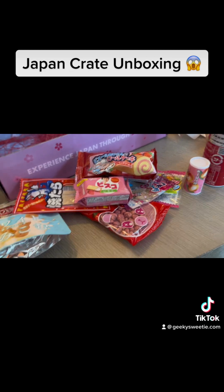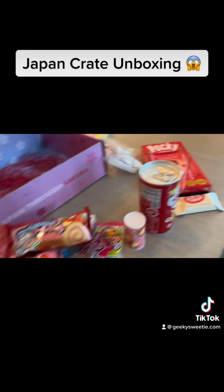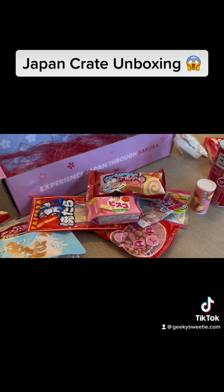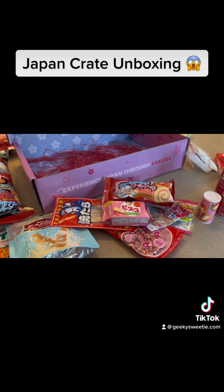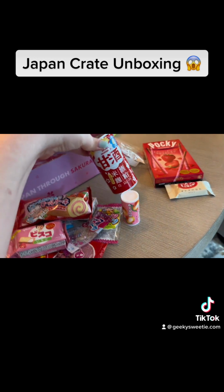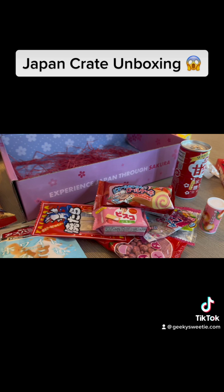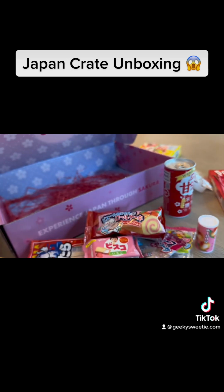Strawberry's good too, though, but I assume that there's probably cherry candy they could have included. And then, like, a cherry soda. I know there's all kinds of different Sakura flavored Pepsis and Sakura flavored Coca-Colas and stuff that are limited edition only in Japan. They could have put that in there instead of whatever this is. But overall, I think it's a really nice crate. And I'm very happy with it.